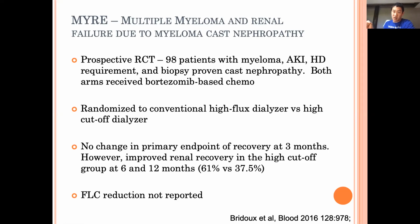What that means is the KUF, or the ultrafiltration coefficient of the dialyzer, is larger and allows somewhat larger molecules to go through. So it doesn't allow large molecules to go through. So when we do regular dialysis, we don't remove albumin, and so we don't have to replace with albumin.